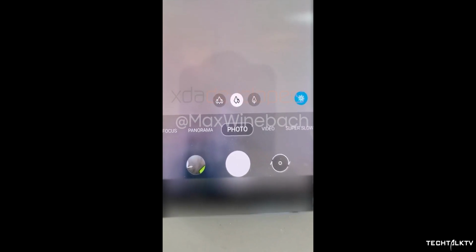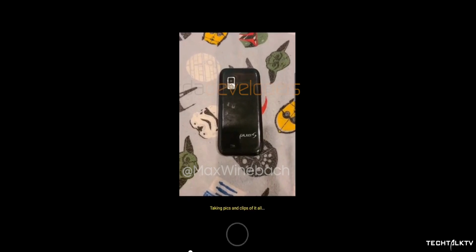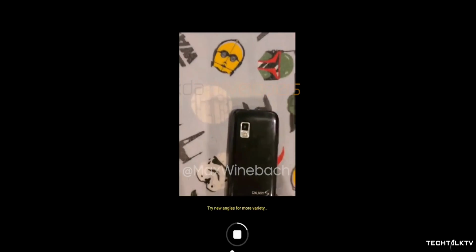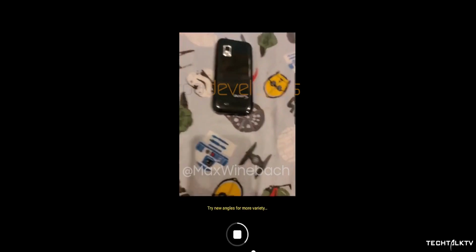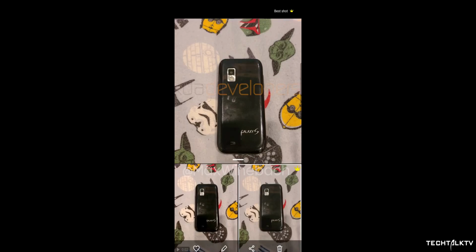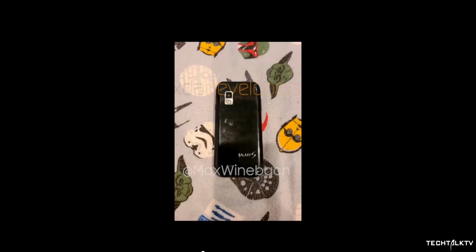A few days ago we talked about some of the S20 camera features, and today we have videos of a couple of features taken on the Galaxy S20 Plus itself. The first one is called single take photo. Basically all you need to do is pan your smartphone around for a few seconds while the phone automatically takes a bunch of photos and videos. After it's done, it's gonna present you with a few recommendations and the best photo as well.